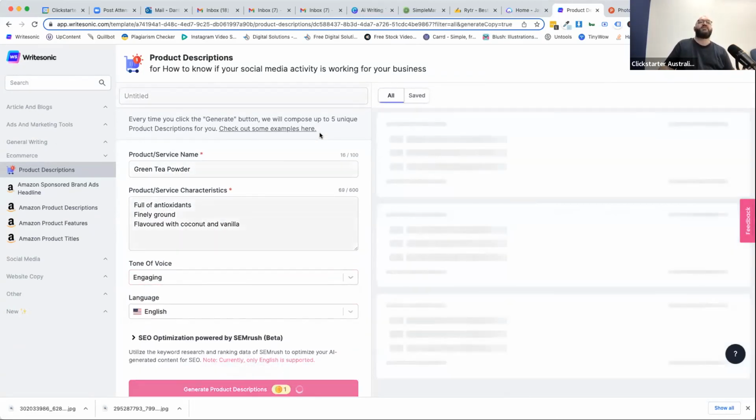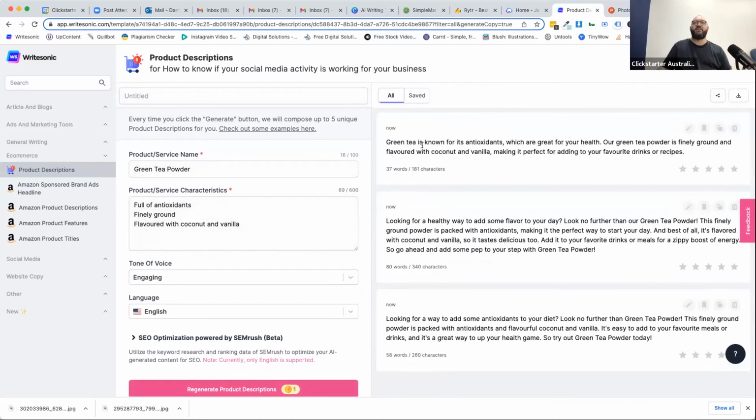So we can create this product description of green tea powder you might be selling on your website. And here's the features. Now we want to write it. Green tea is known for its antioxidants, which are great for your health. Our green tea powder is finely ground, flavored with coconut milk, making it perfect for adding to your favorite drinks and recipes. So immediately it's generated three great ideas to add to your product descriptions that are unique, not shown anywhere else with any other green tea powder people.